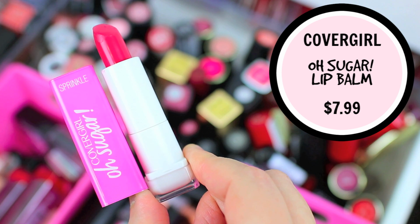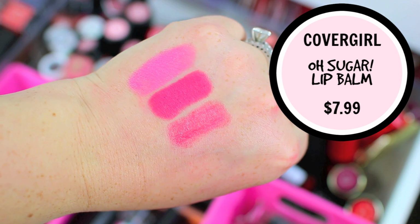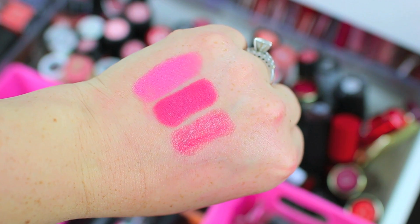The Covergirl Oh Sugar Lip Balm in the shade Sprinkle is so pretty. I wore it for a while, but again, I just haven't reached for it in a long time, so it's time to go ahead and declutter this one.